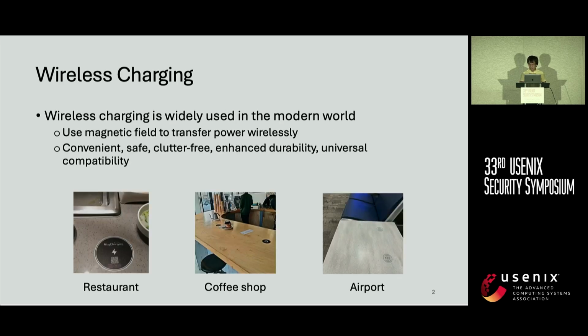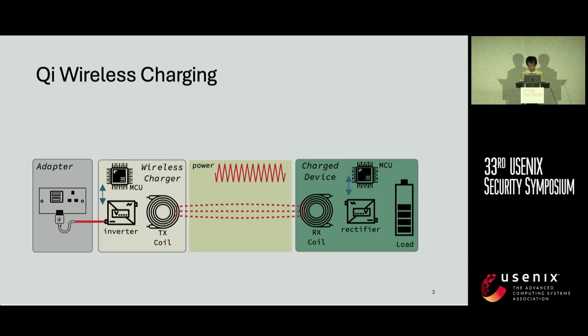Wireless charging is a new technology that's becoming increasingly popular in our daily lives. Unlike wired charging, wireless charging transfers power through magnetic coupling instead of electrical connections. This method is not only convenient, but also safe, reducing the need for cables and keeping things clutter-free. So how does wireless charging achieve this?